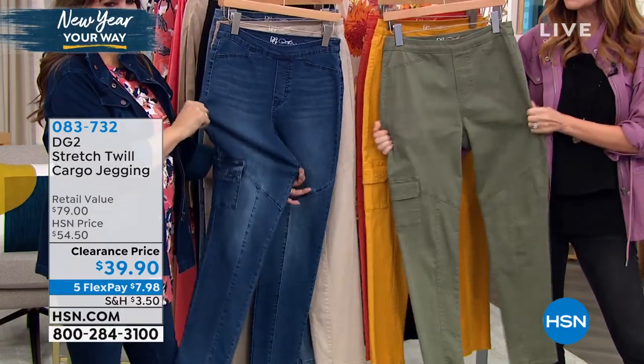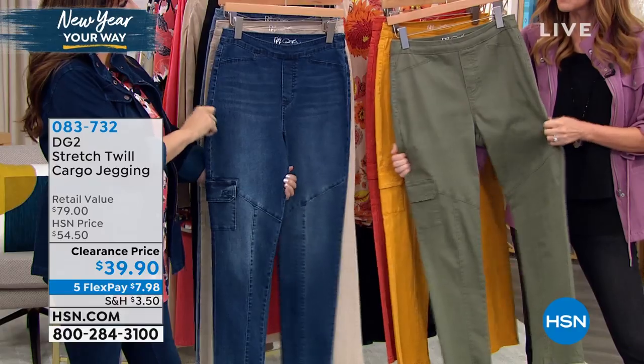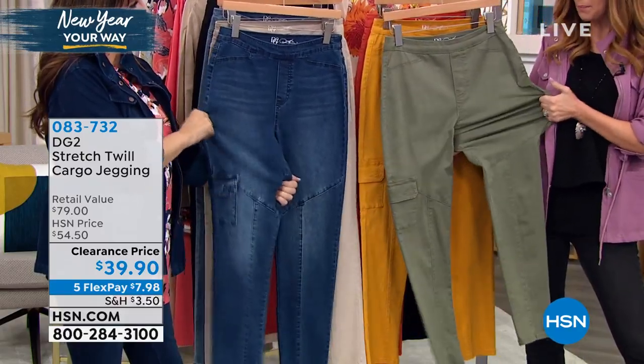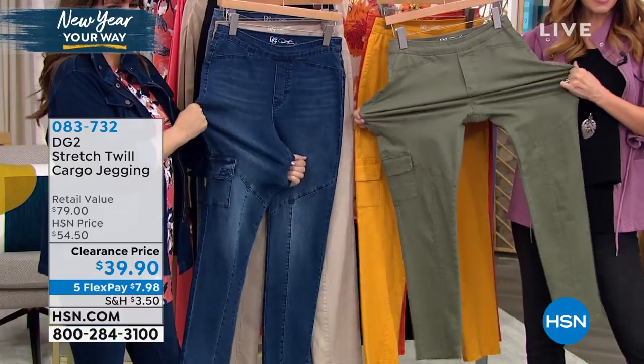Look at this. This is a stretch twill. We call it a cargo jegging, but you could wear this just like you would that regular twill pant. It's an update, and here's the thing.